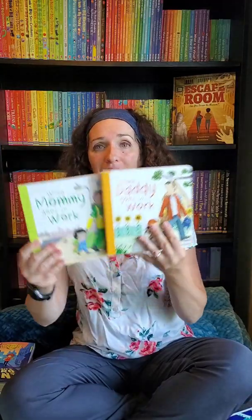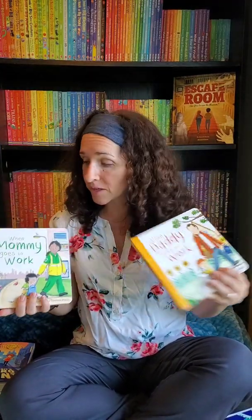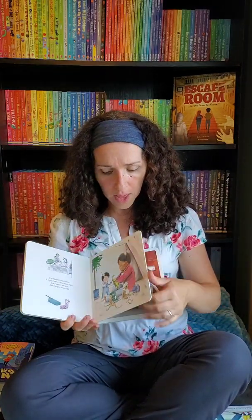If you have a daddy who goes to work or a mommy who goes to work, these books are great with beautiful illustrations to help kids talk through what it might look like and how a parent feels as they're at work thinking about their child.